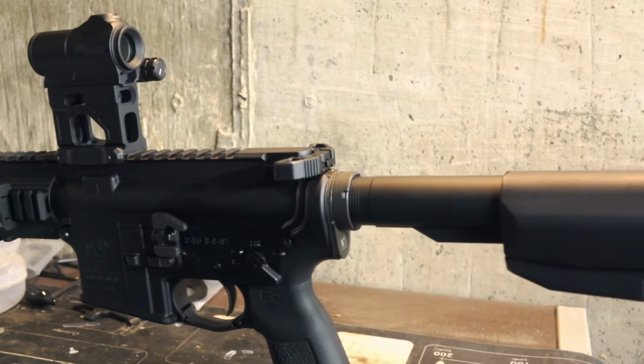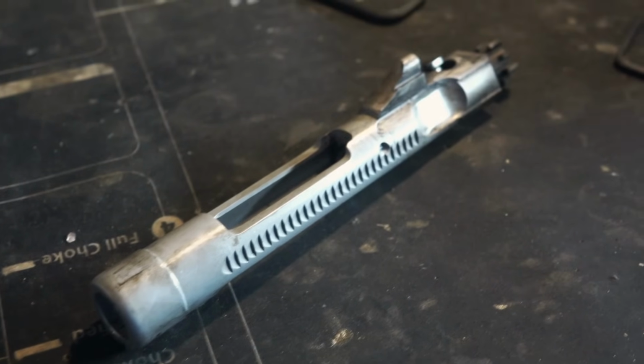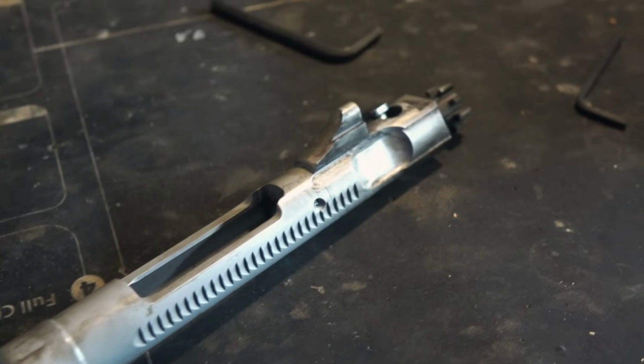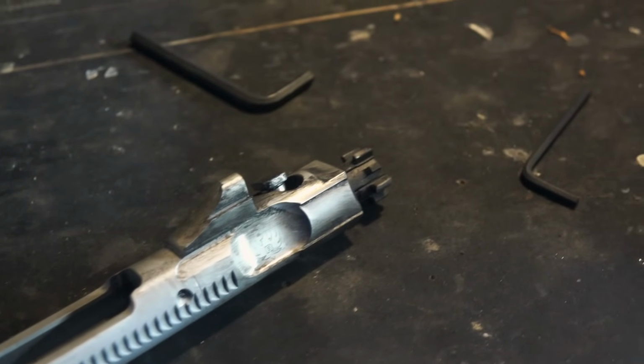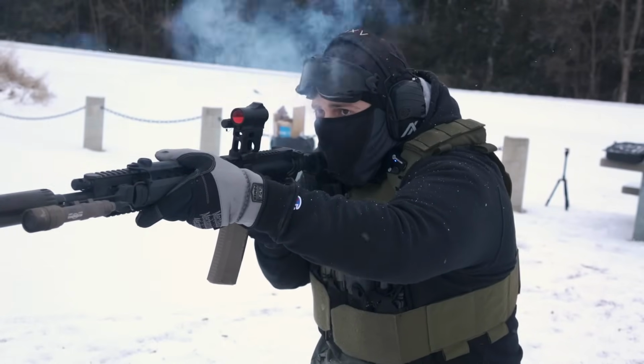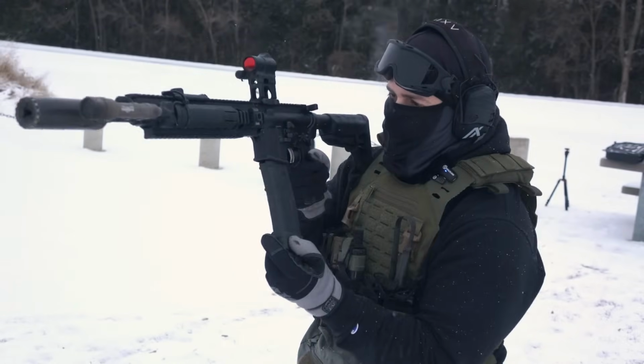Number one is that the system is no longer free-floated, meaning that any force imparted to the handguard would now also in some way affect the barrel and affect accuracy as a whole and point of impact shift. Now the SR-556 is more than combat accurate, if you will, but just something to note.